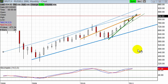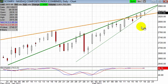We're still in the middle of the month. We're in this candle, so we will have to see what happens with this candle and this line. As of right now, if we look at the Dow and the Russells, it's still looking good. The Nasdaq, however, is another story.